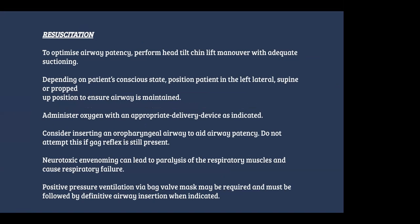Okay, now we move to the resuscitation. Resuscitation is basically, first, to optimize airway patency. So perform head tilt chin lift maneuvers with adequate suctioning. Depending on the patient's conscious level, the patient can be put in a left lateral position, supine or propped up. This is to ensure the airway is maintained and adequate.